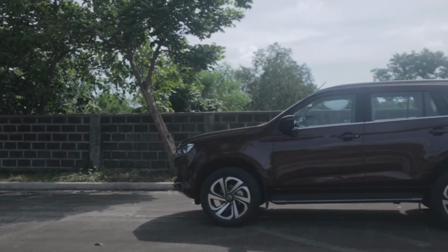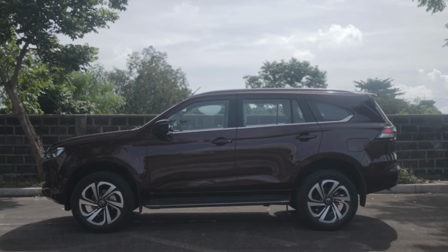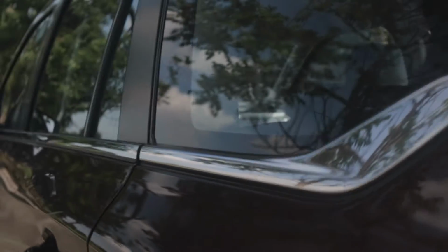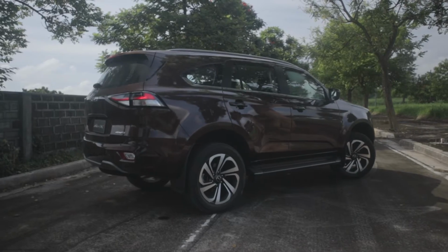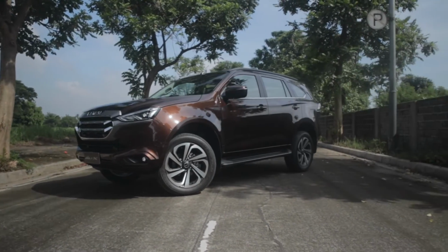If you check out the side profile of the Isuzu MU-X, you definitely won't be mistaking this for the previous year's model. First of all, look at the D-pillar. It's no longer blacked out, and it doesn't have the floating roof design, and I think that's par for the course. It's starting to get a little bit more passé, especially with more SUVs adopting the design, so Isuzu thought it wasn't cool anymore and ditched that altogether.